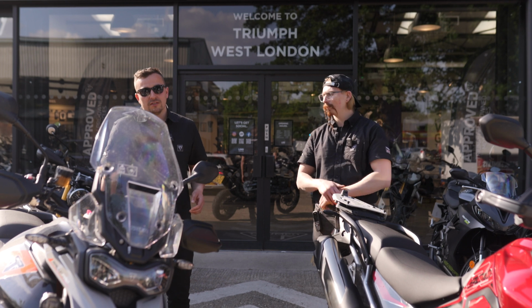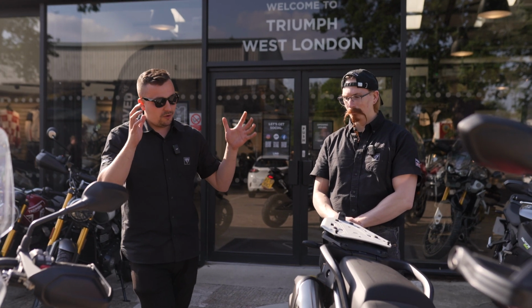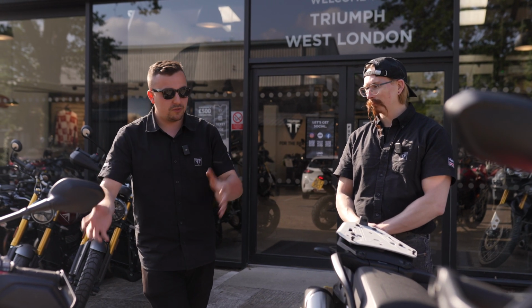Right, I think moving on to luggage, because that's a really important one, especially on adventure bikes. Would we be having the same type of luggage systems on both bikes, and are they transferable from the 2023 model should you currently own one and want to swap them over to the new one? They are.